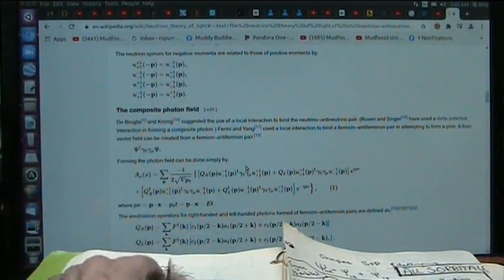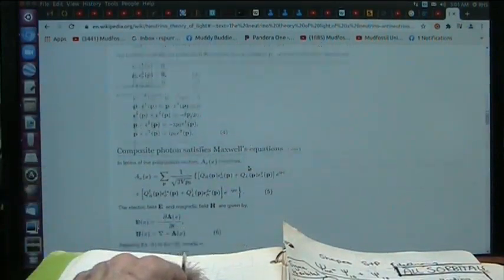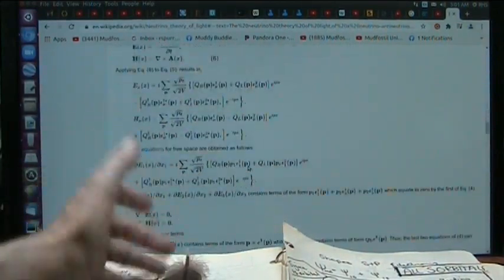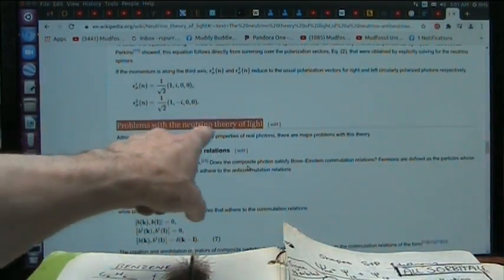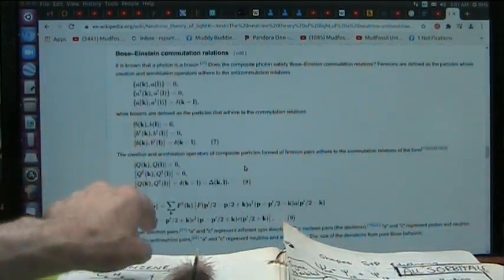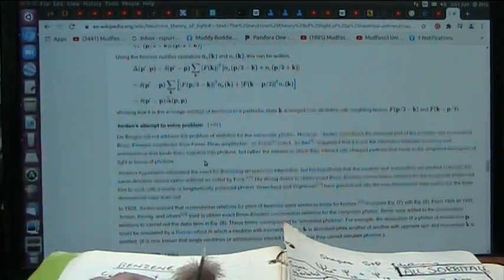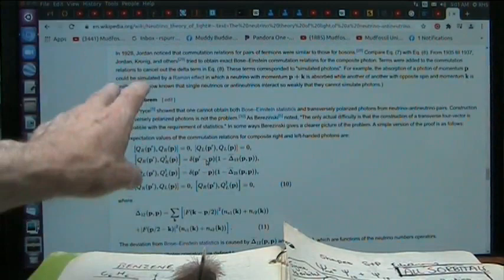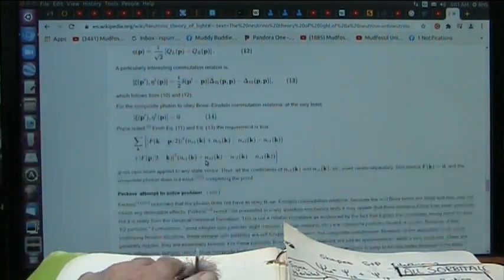The composite photon field. Well, let's just do a little of this and a little of this nonsense, okay? I did all this. I know how to do this stuff. It's just nonsense, absolute nonsense. And you go down, this is how they figure problems with the neutrino theory. Well, let's just throw in a few of these Ks and... And it goes on and on and on. How are we going to solve this problem? Well, we're throwing a few more P's and K's and F's and dashes and Q's.